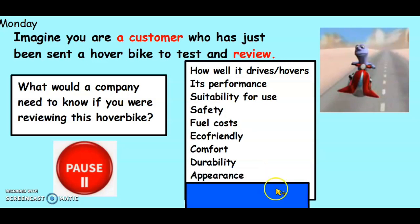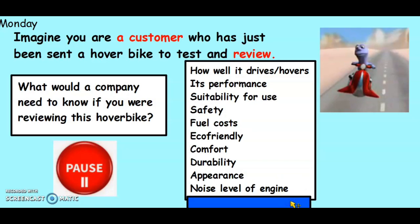You'll also probably talk about its appearance. Perhaps it's considered to be stylish. You might have liked the colour. There might be some aspects of it that you found particularly futuristic, which would appeal to a modern society. And you might talk about the noise level or the air pollution that it produced. These are just some ideas of the sorts of thing that a review of a bike might cover.